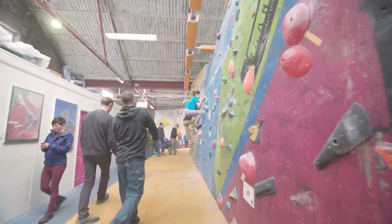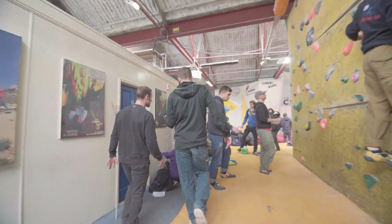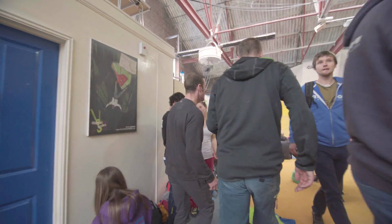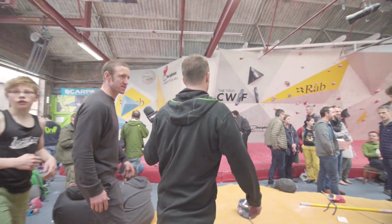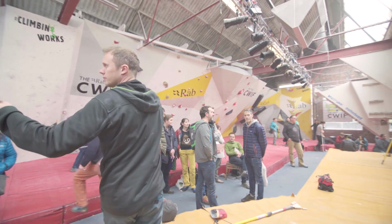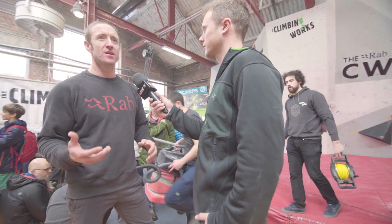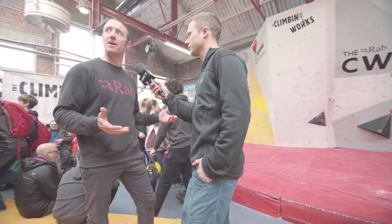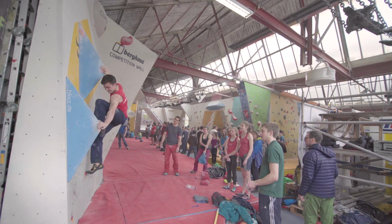So coming down to the end, I can see it's the competition wall, yeah? Yeah, this is the main competition wall, the Berghaus competition wall. We've had this wall for 5 years, but this is second generation. The first wall we ripped down and we built a new one. As the route setters, we all work here, we climb here, we route set in here. You get a bit bored of just route setting on the same bit of wall. So what we do is we just rip it down and we build a new one.